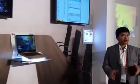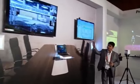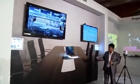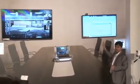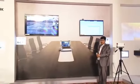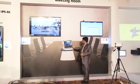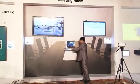The next zone, we are at a meeting room. When you go to a conference room or meeting room, what do you require? You require some screen where you can see the presentation. You require some screen where video conferencing can happen simultaneously. And if you are doing any webcast, you require a laptop. So here we are showing some gram PC. You can see the thinness of this particular PC.